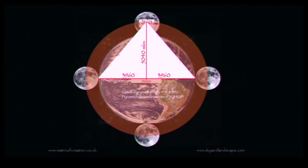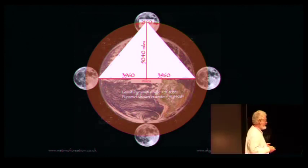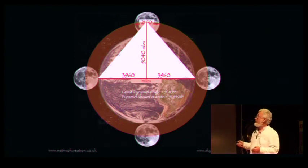Now, we've seen this slide this weekend several times, but the pyramid angle is determined to high accuracy by this thing. John Michell told me once over a glass of nice malt whiskey that in fact this originally was written on the back of an Evening Standard on a tube train. It suddenly came to him, and I think he is the originator of it as a result.